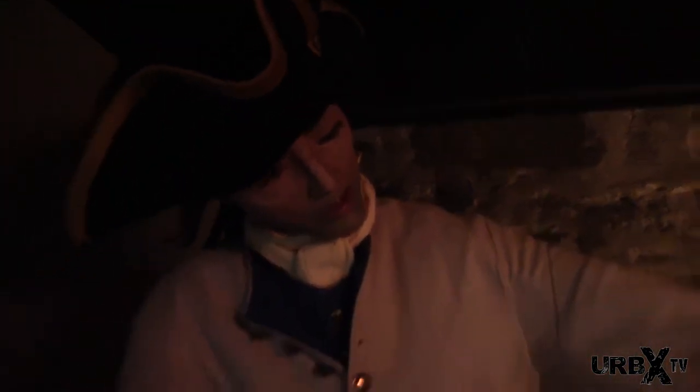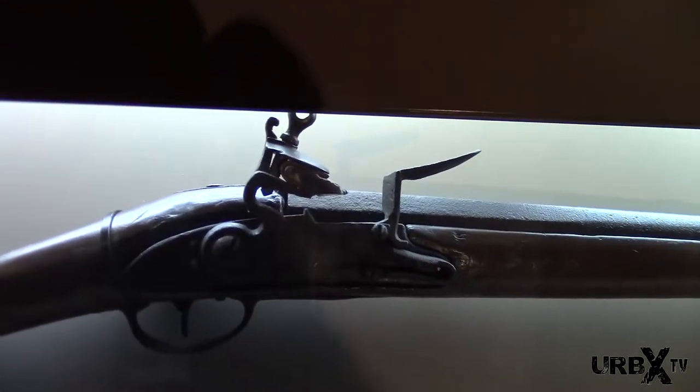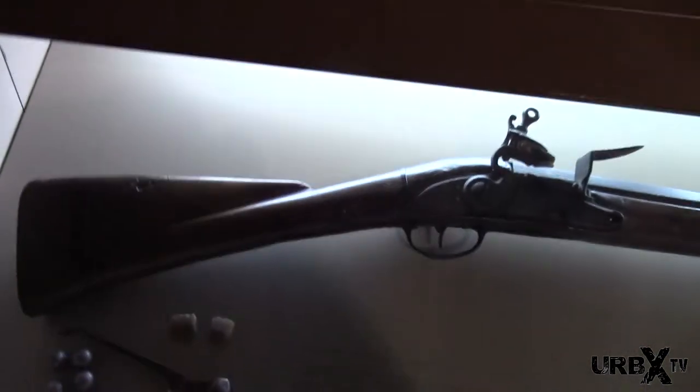Hello, monsieur. We have an original here. Are the lead bullets and the powder that you use in the musket.